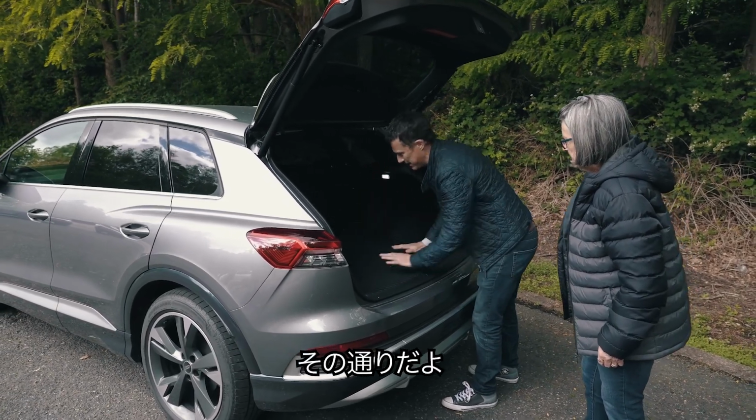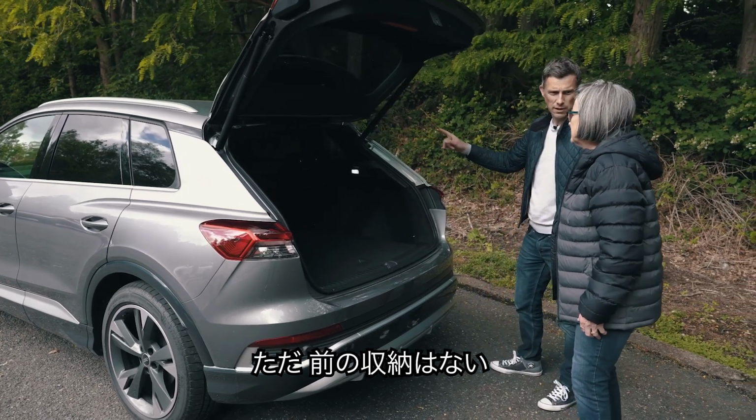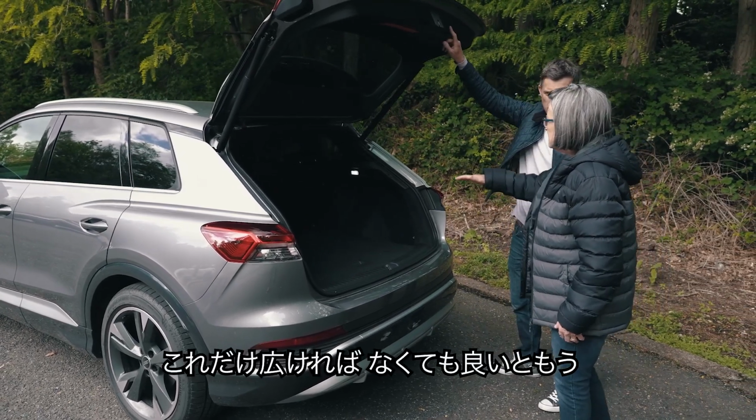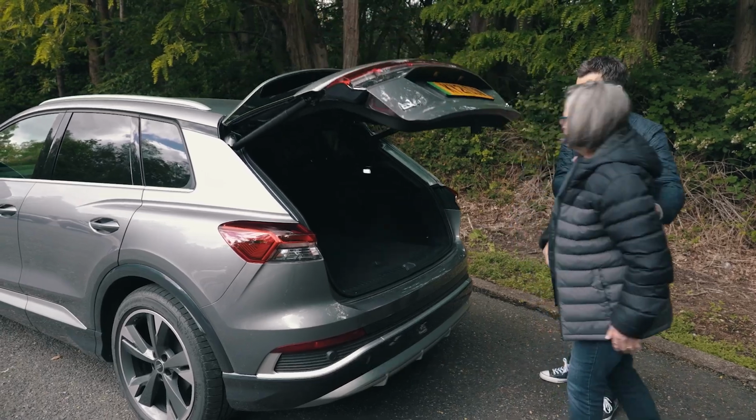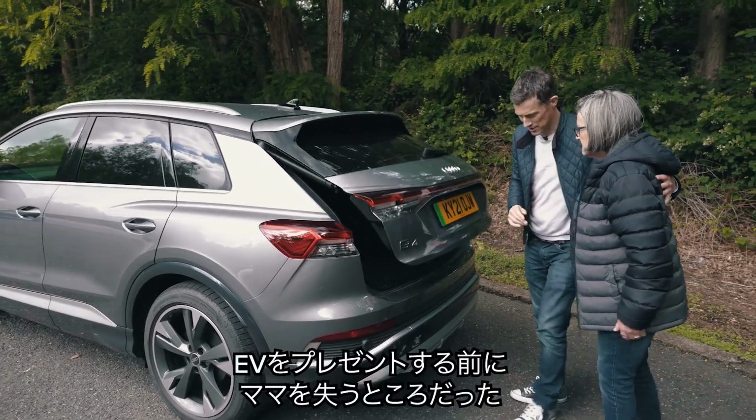Yeah, exactly. Right, there's no front boot on this one though. But you wouldn't need it, would you? Because you can stack right up, I suppose. Yep, and fold down the seats. Watch your head. Oops, a daisy. There you go. Almost lost it there.